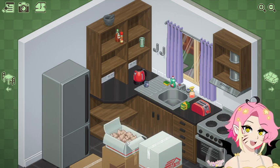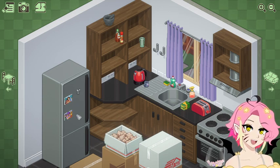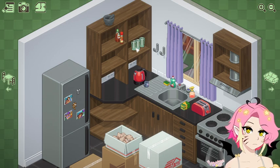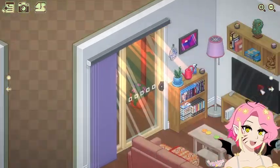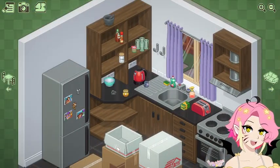Water and pastel. Koala. Magnets. It's a lot of magnets, goddamn. Sugar. Another cup. A cup. Bowl. Cookie cutter. That can go up there. That's cute up there. I like it. That's adorable.